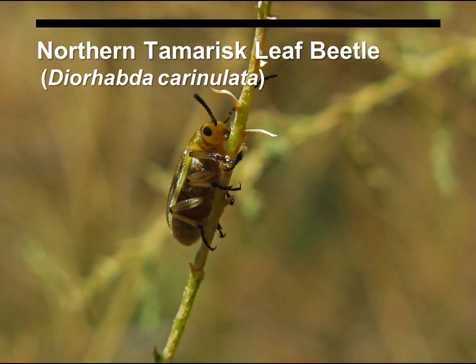Okay, so just to clarify what we're actually using for biological control, this is the only biological control that's going on in Dinosaur right now. It is the northern Tamarisk beetle, and it's the same one that has been distributed throughout Colorado and Utah, and it's the same one that's invading down the Virgin River now and into the Grand Canyon in Arizona.